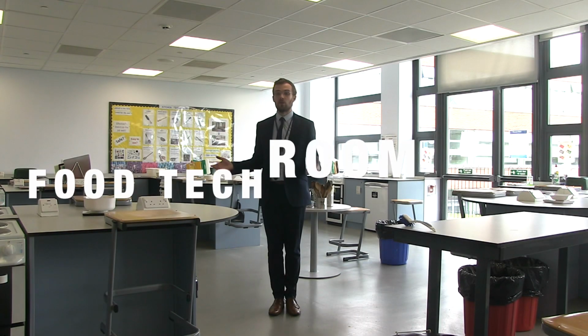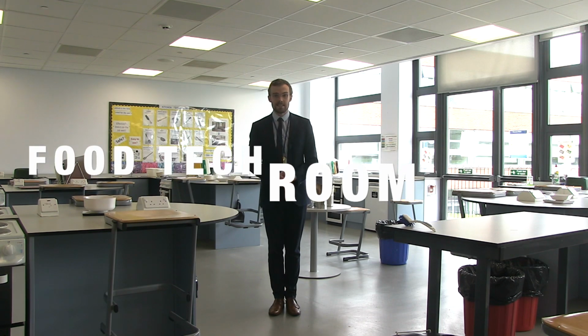Here we are within one of the food technology rooms within the DT wing. We're really passionate about students experiencing practical lessons in DT from day one in year 7. So students work through a carousel exploring the different disciplines within DT. Food technology is just one of these. We also have woodwork and metalwork rooms and our textiles rooms as well.